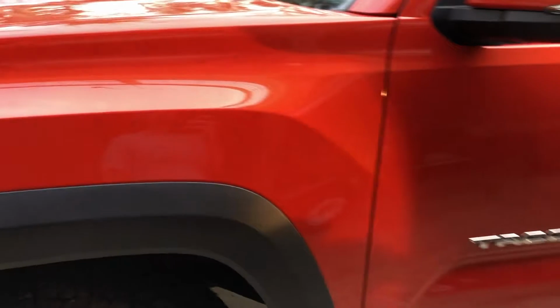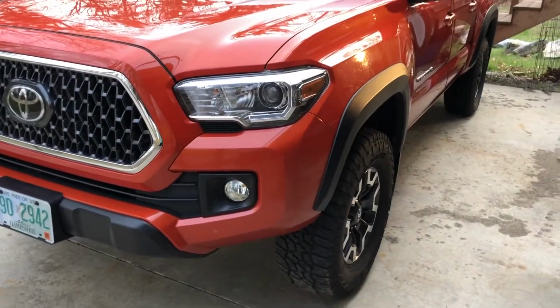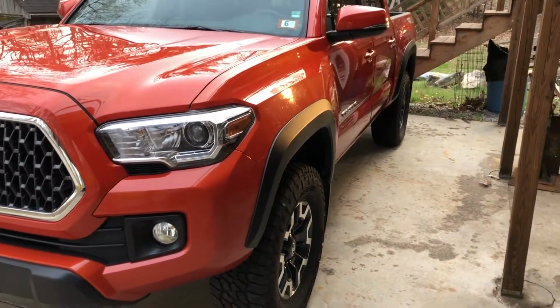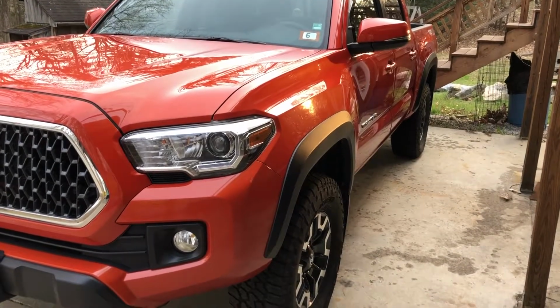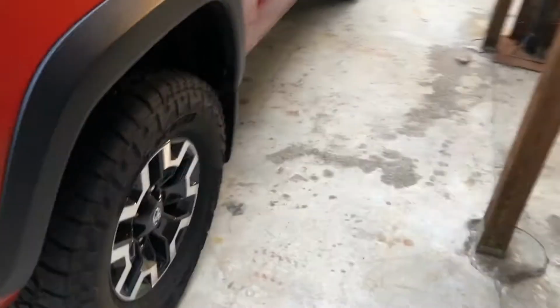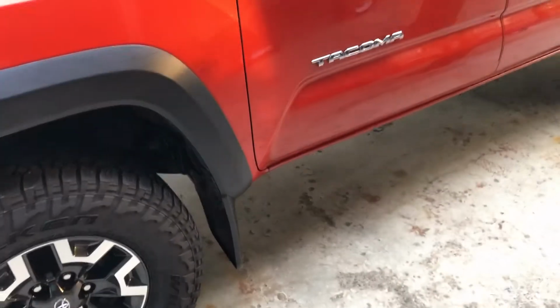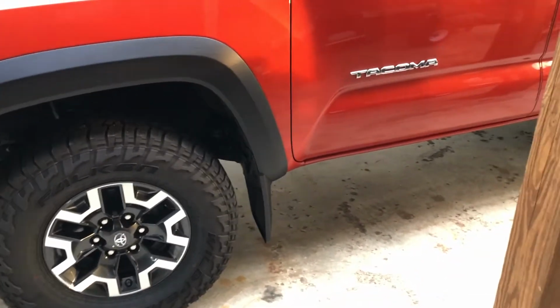I know there was a technical service bulletin issued for the 2010 through 2017 Tacomas, where they would put plugs on the frame and seal it and stuff. This already has that applied because it's an '18, so hopefully that's good. Again, I'll keep an eye on it, try to keep it as clean as possible, stuff like that.